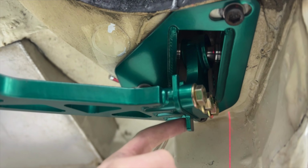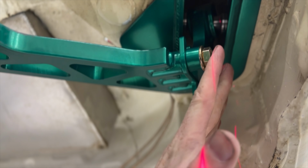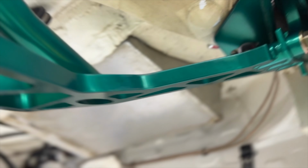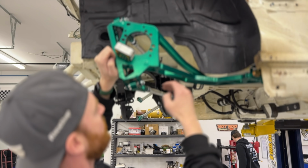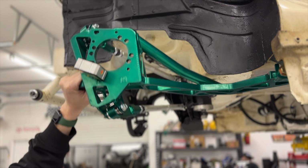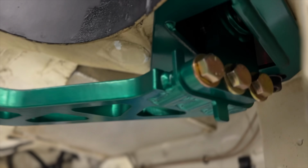So the toe is adjusted using these shims. So if we want to increase toe in, we will crack these three loose, we'll throw another shim in, and then we'll retighten it. Moving down the trailing arm, you'll see that we have this tube reinforcement, which clears everything perfectly fine. And we have incredible travel range on this kit. You can see up in here, we've got great articulation.